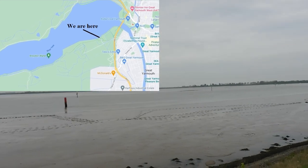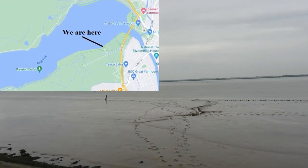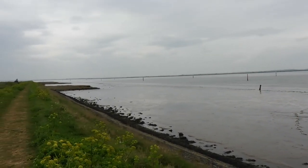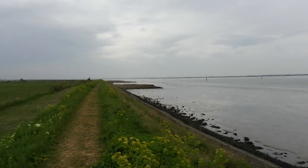going from right to left, and if you keep going that way you'd be able to travel up as far as Norwich.